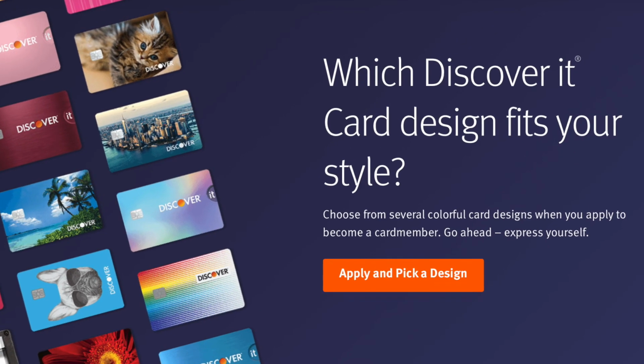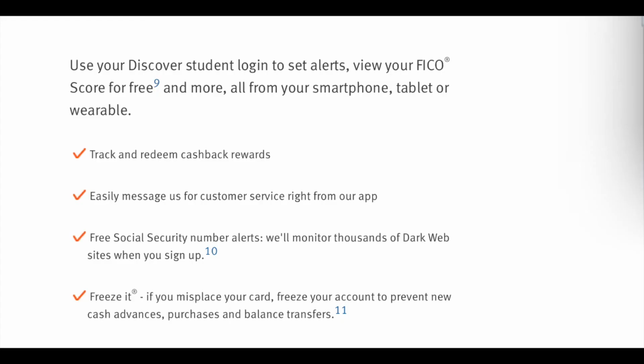They also have a good grade reward. Earn a $20 statement credit each school year your GPA is 3.0 or higher for the next 5 years. This is a great benefit. If you maintain good grades, you can literally get up to $100 free while in school. Another benefit is you get to view your credit score for free. This can be a huge perk as you watch your credit score grow. They also allow you to freeze your account and cash back in case you misplace your card.